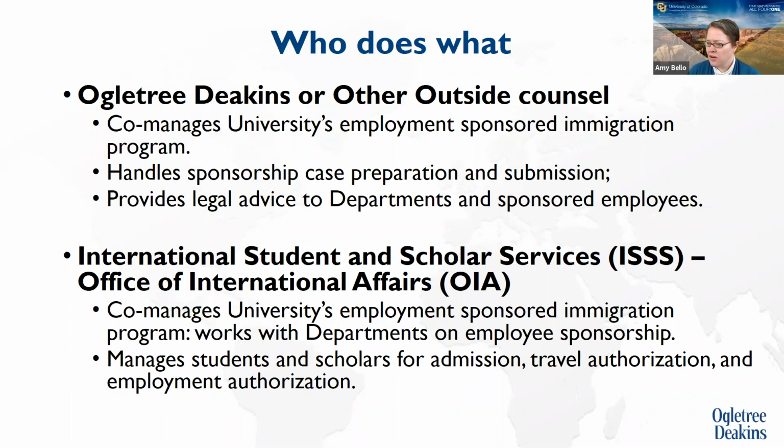I think the partnership, the teamwork is definitely really important to ISSS. Lana and I support a lot of the work at the Anschutz campus. And then we have several colleagues who work with our Denver scholars and employees. And so we are a team of 7 within ISSS, but our large responsibility is with F1 students and J1 students and scholars, as Stephen mentioned.